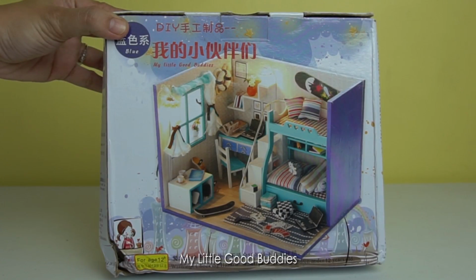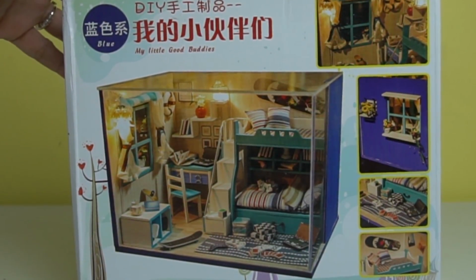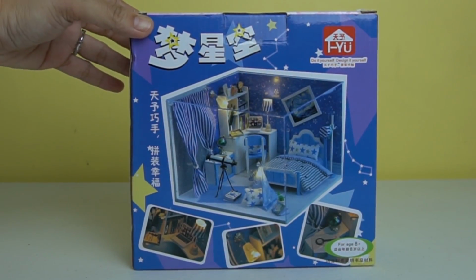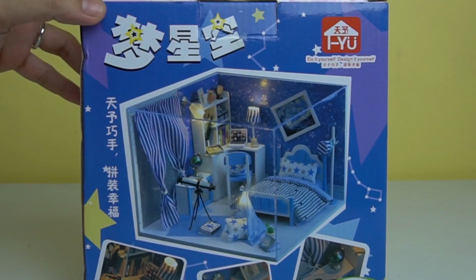The next kit is another dollhouse room, and this time it's for the boys. I want to try this out for my male Nendoroid figures. I want to see if they will fit in it. The last one is also a room. I like the theme plus a dreamy feel to it. I think it'll be fun building these kits and photographing them.